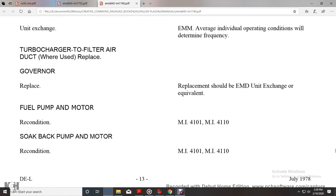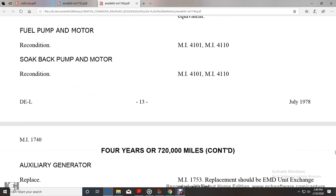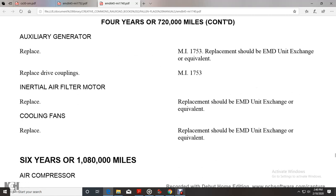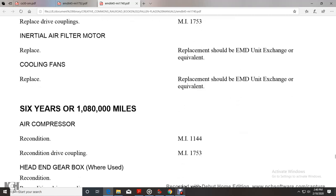Fuel pump motor: recondition per maintenance instructions 4101 and 4110. Soak pump, back motor, pump recondition, maintenance instruction 4101, 4110. Auxiliary generator: replace per maintenance instruction 1753, and the replacement should be an Electro-Motive Division unit exchange equivalent. Replace driver coupling, maintenance instruction 753. Aero filter motor: replace, and the replacement should be an Electro-Motive Division unit exchange equivalent. Cooling fans: replace, and the replacement should be an Electro-Motive Division unit exchange equivalent.